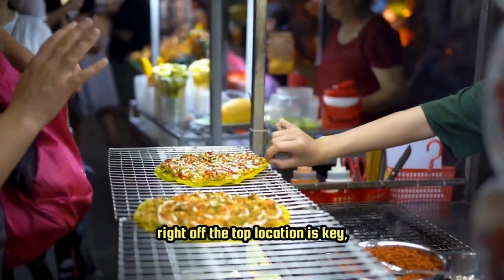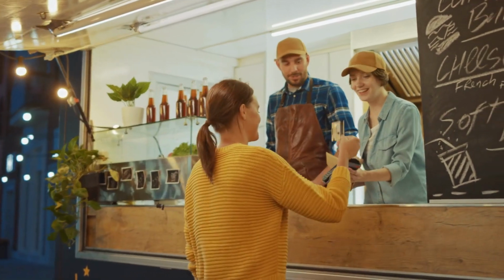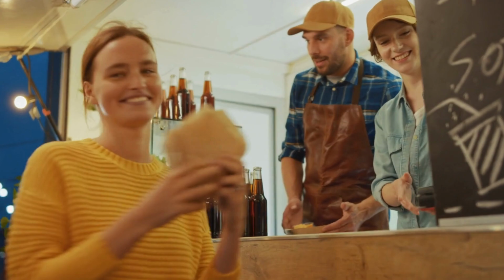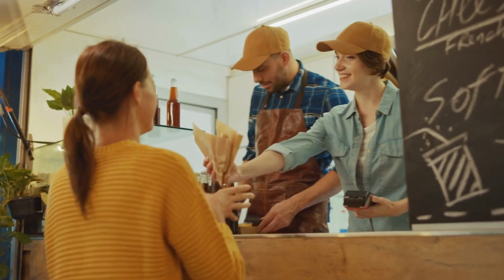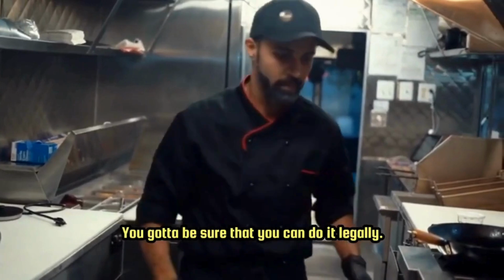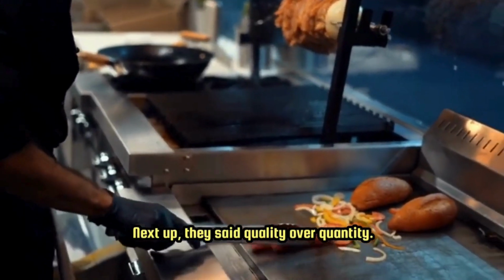Right off the top, location is key. Choose high foot traffic areas, many of them stated, of course, and understand the local regulations regarding where you can park those food trucks in order to maintain a good location, as it being the key element in a food truck business. Make sure you definitely check out that, because you cannot necessarily park anywhere you want to. You got to be sure that you can do it legally and that it's definitely a location with high foot traffic. Next up, they said quality over quantity.